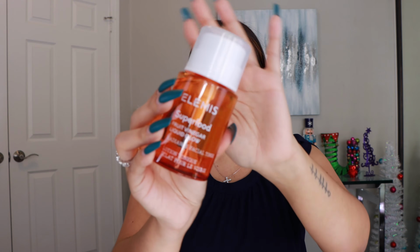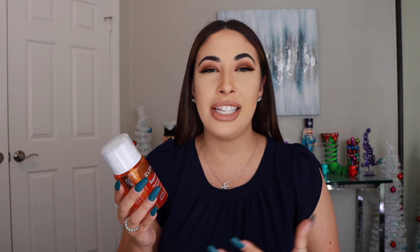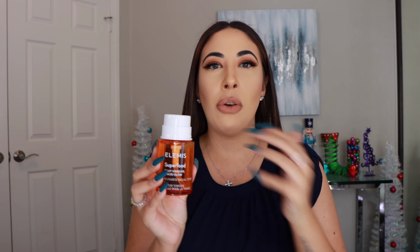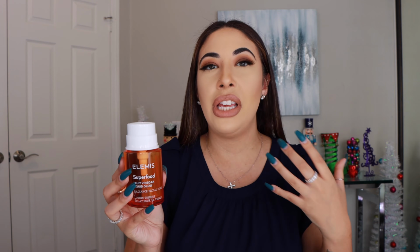This is a newer product in my collection, and it is the Elemis Fruit Vinegar Liquid Glow. I think this launched in September or September-ish with Elemis. Oh my gosh, it is so good. It is a toner that helps to brighten the skin and give you a radiant glow. I absolutely love the packaging, if you can get it off. The bottle itself is one of those where this part pushes down, almost like an acetone bottle when you do your nails. So the product comes up top, which I actually love.